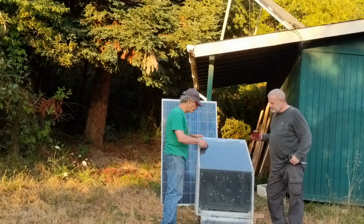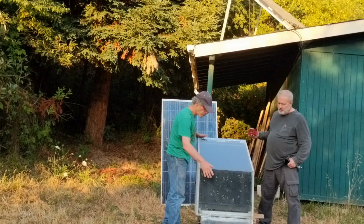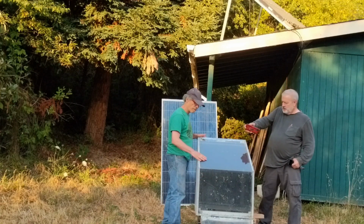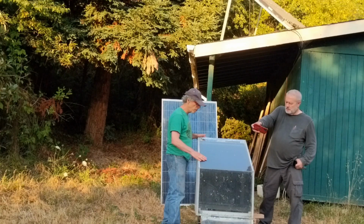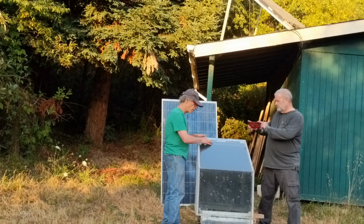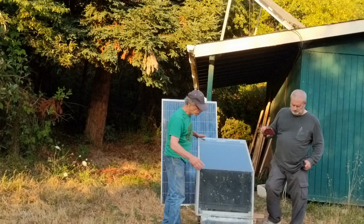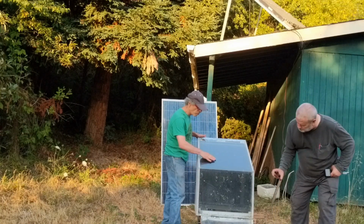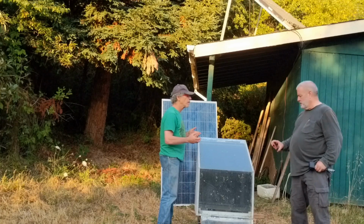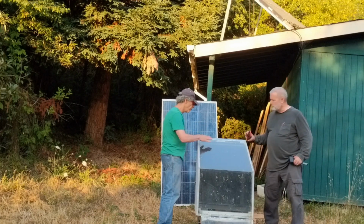So the idea with this is that it recirculates the air. These are air collectors, this thing and this thing, and then there's a reflector to increase the insolation. So the air comes down. There are two fans down below that suck the air down. So the air goes down like this, and then it goes up through this grate, and then up through the food and comes back up here.